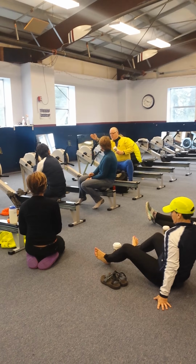Coxswains and the bowman especially should be aware of how high you're lifting the boat when you get off the rack. The Kraken especially gets scraped innumerable times. So the coxswain wants to be either on the bow or on the stern so they can see all the way down the boat and check how high it's being lifted.